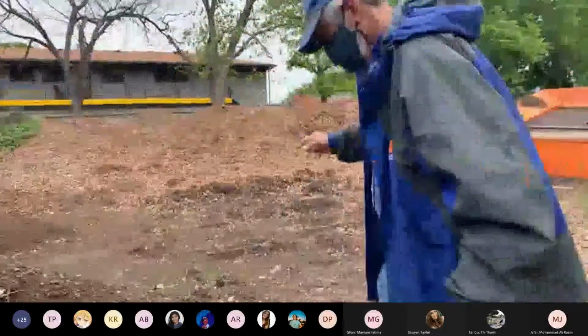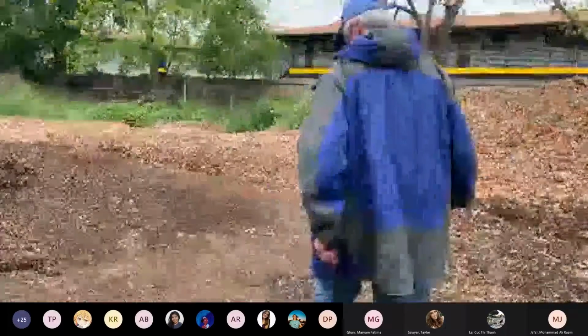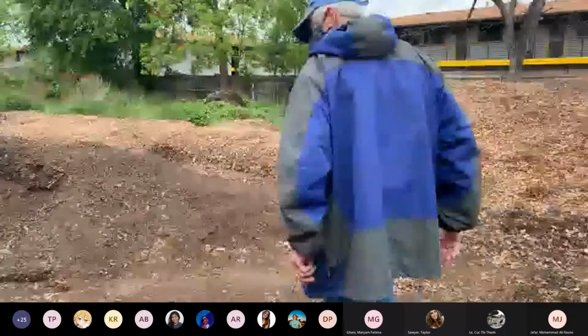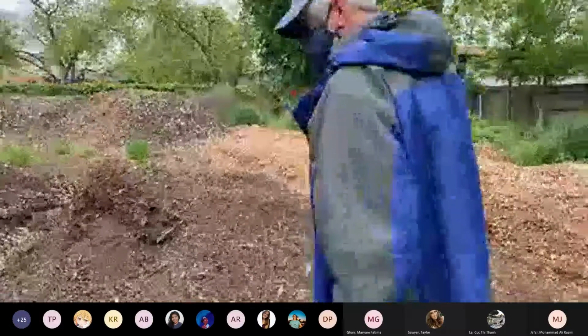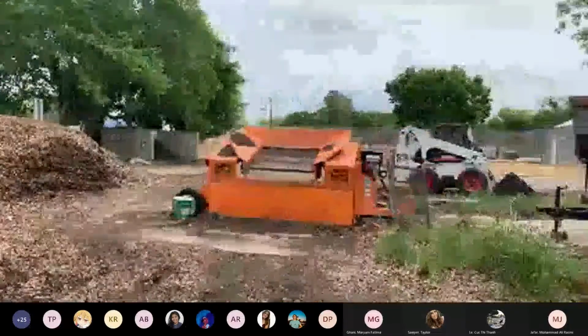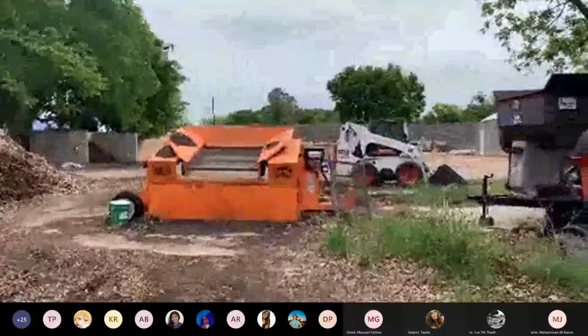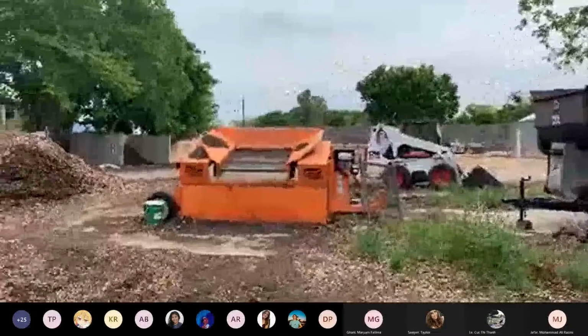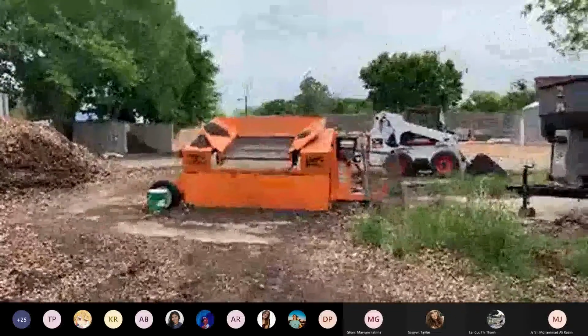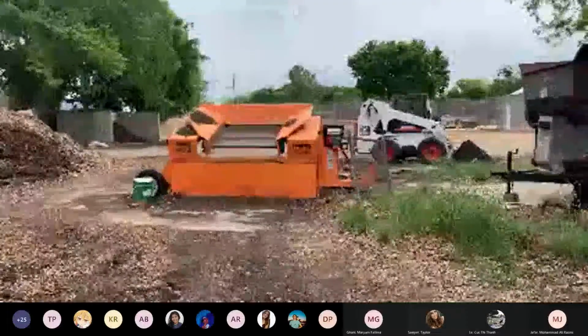Here's another pile. This is the oldest one. I started screening this one. Can you see that tractor-like thing over there, the Bobcat, which is a skid steer front end loader. The brand is Bobcat. That's the only way I can get this stuff done, and that's one of the big things we got with the grant.